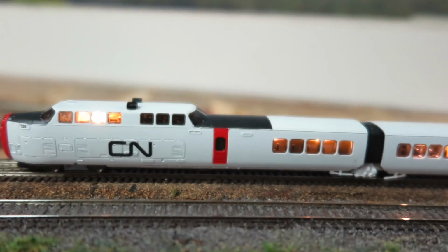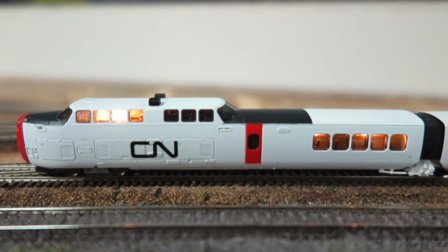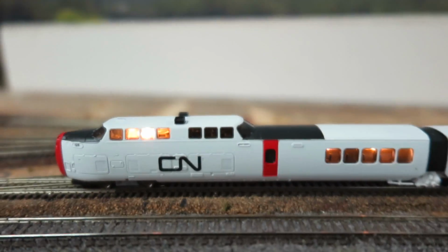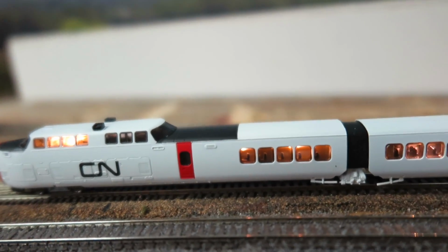The turbo comprises two types of car. There's power dome car, or PDC, and there's intermediate car, or IC. This here is PDC 26. It's turbo club. In Canada, club means first class, doesn't mean lounge. It's got eight big comfy seats in the dome, though you see one of our LEDs is blown out there, so it's a bit dark in the back of the dome. And then it's got your first class seating down below.